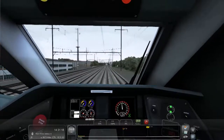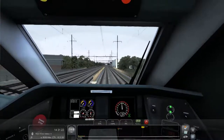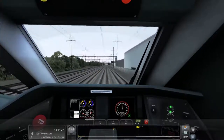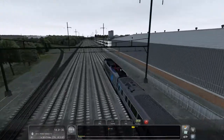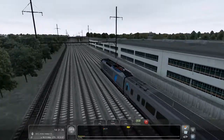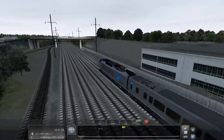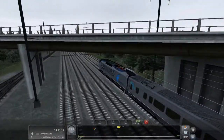Right, we're coming up on the speed limit. It's going up to 110 again. We are in Trenton. I can't even tell you what state that's in, if I'm honest. I've heard of it, I just can't remember where it is. Might be Philadelphia. I don't know though.